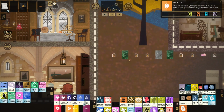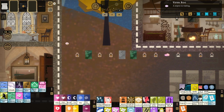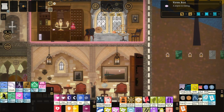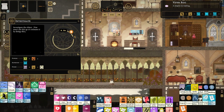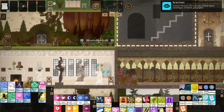So what all do we have sitting around outside the house? Quite a bit. Viper Egg. We might want to use that sooner or later, but we'll bring that in here for now. Ambrose Westcott, first librarian of Hush House, metallurgist, alchemist, pyrographer. Also a smoker.